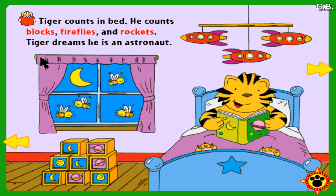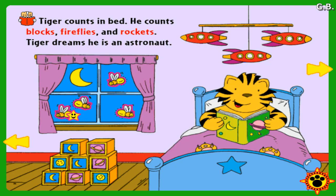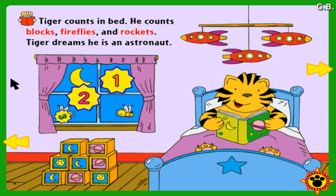Fireflies. A firefly is a small bug that lights up. Fireflies twinkle like stars. You can see them glow on summer nights. 1, 2, 3, 4.